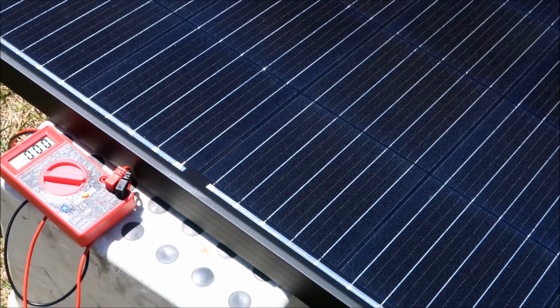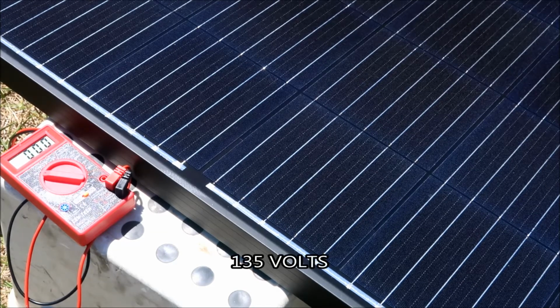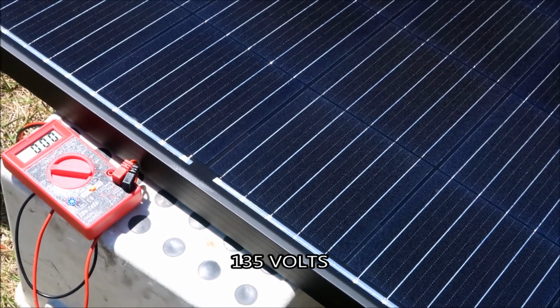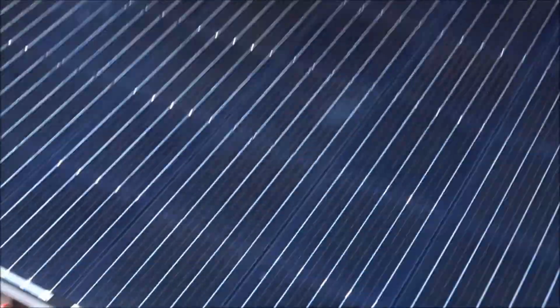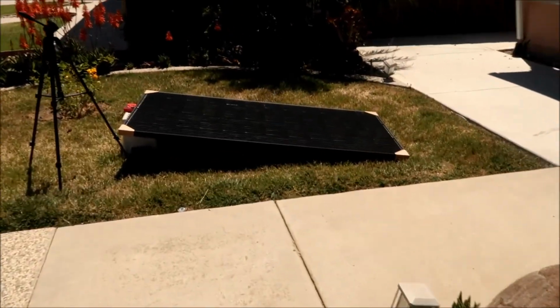I don't remember what kind of voltage that was. Is that open circuit voltage? So 45 times 3, it's a lot of power, guys. It's like 140 volts or something. It's perfect. Think about it: 45 times 3 is like 135 volts or something, okay, guys?